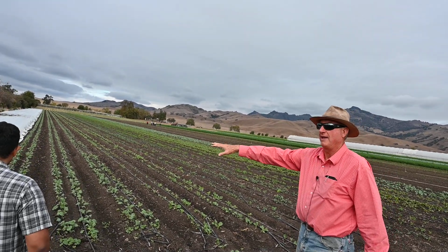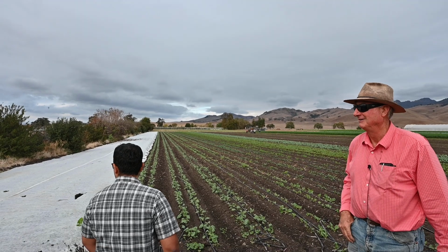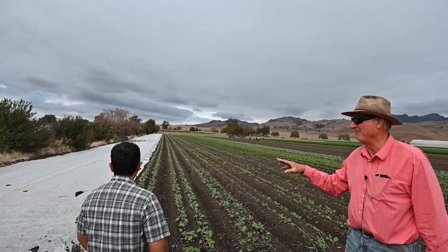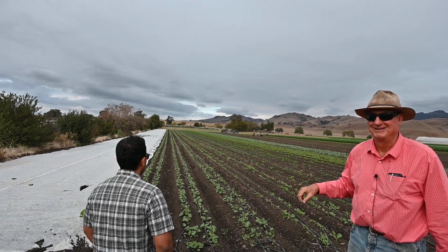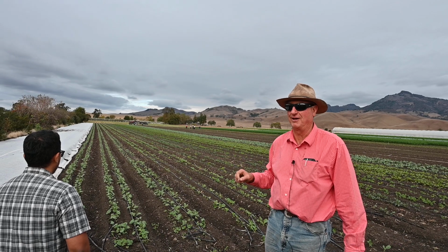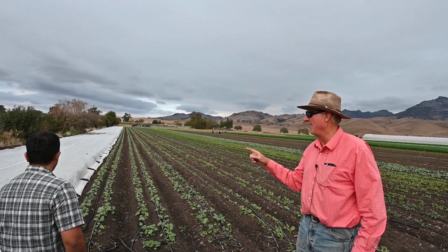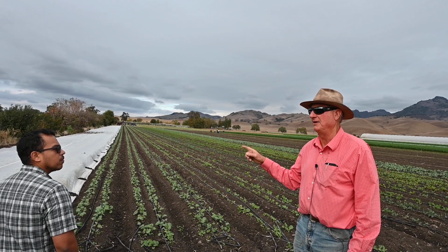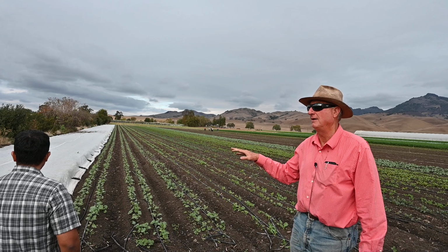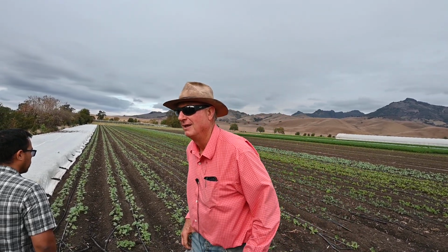So what do you think we have going on here with the row cover? Any reason for something like this? Frost, it would be beneficial, but not in this particular case. Other crops, we would use it for frost protection. We have turnips planted underneath the cover, and we'll leave this cover on almost until harvest.